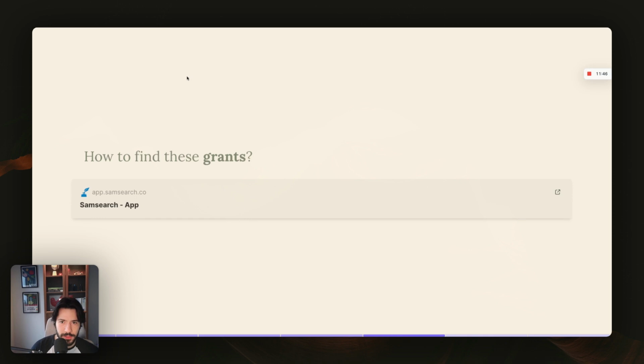But I hope this was helpful. Definitely, if you're doing anything innovation related, if you are a startup that's coming out of research, then I would highly recommend you look into SBIR and STTR.